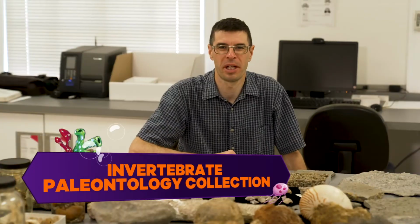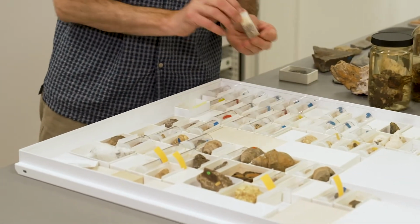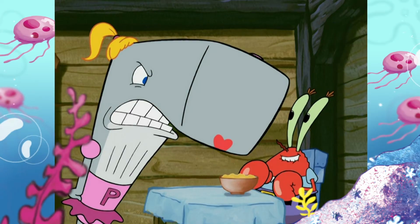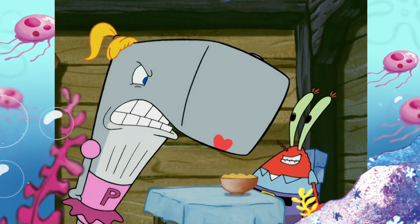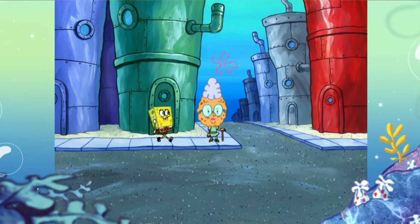Welcome to the Invertebrate Paleontology collection of the Natural History Museum. This collection we're in today are our type fossils. These are the most special fossils that we have in the collection. Very, very special indeed. SpongeBob and his relatives, sponges, have been probably one of the oldest animal groups. We have a fossil record that goes back nearly 600 million years.